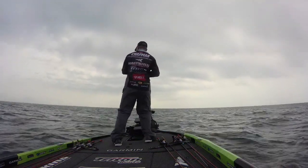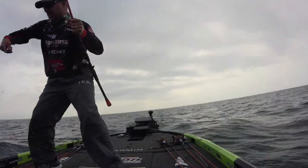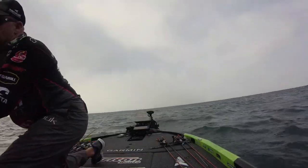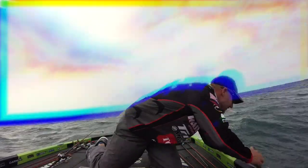The conditions on day 2 were perfect. It was cloudy, there was a breeze. Really thought that flat would pan out for me. Fished it 3 different times today, and I never caught a bass off that thing. So I don't know where those fish went.